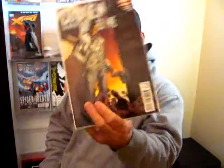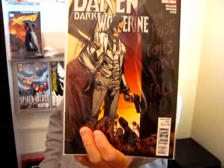Okay, how many we got left here? We got 4 left. Okay, Daken: Dark Wolverine 16. So basically they found out who the Claws killer is, which was a shape-shifting person who was the drug dealer who first gave Daken the heat. So he's going after him and trying to stop him.